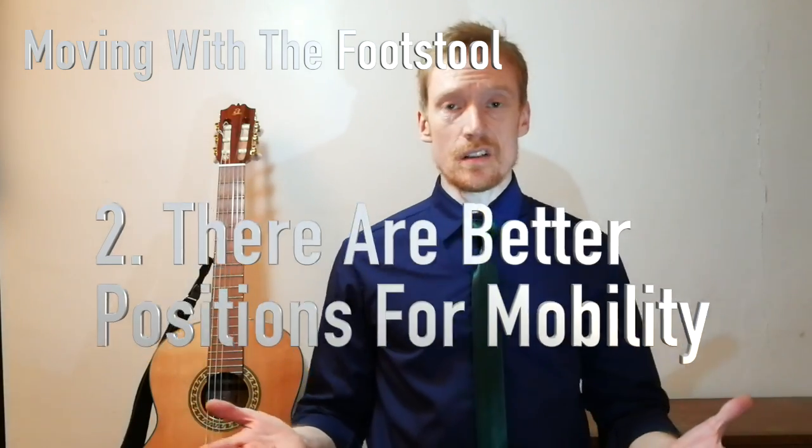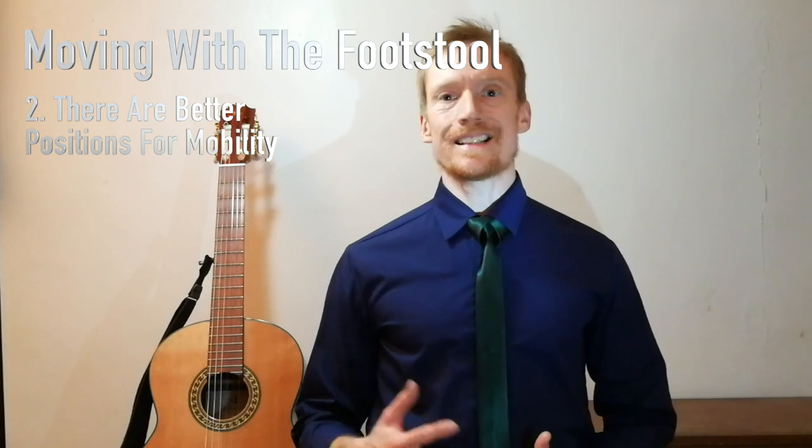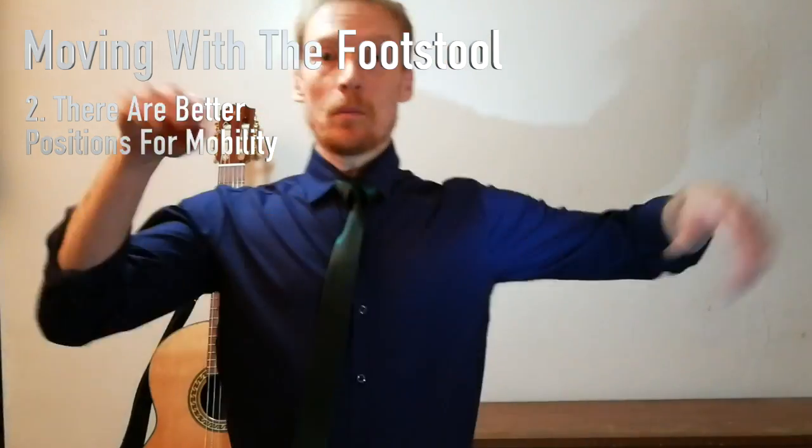There are better positions for mobility. How much easier is it to move when both knees are at hip height and there's less tension in the lower back? Or even when standing. I feel quite mobile when I'm standing.